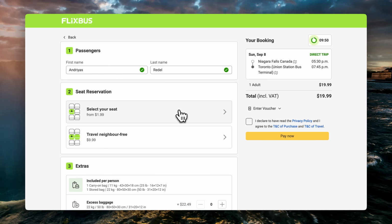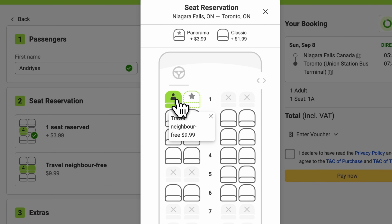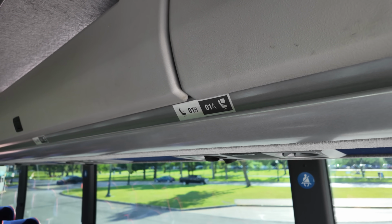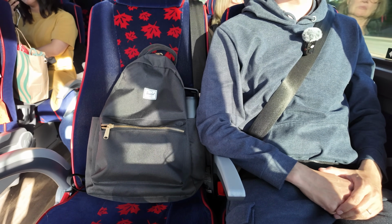The seat itself is very comfortable, so I think it's going to be one of those bus rides where I'm going to take a nap. But also, what I did when I booked this trip is I bought a seat for myself, seat 1A, and I opted for a neighbor-free option. So I also got a seat 1B. I just put my backpack there, and that way I have a little bit more space for myself.